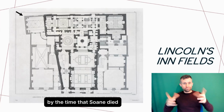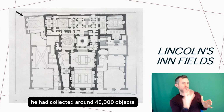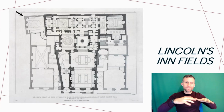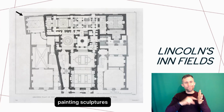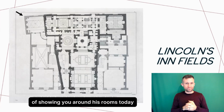By the time that Soane died, he had collected around 45,000 objects, mainly architectural drawings, but thousands of books, paintings, sculptures, and I have the privilege of showing you around his rooms today.